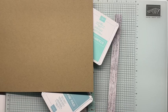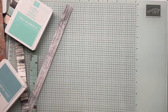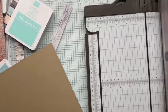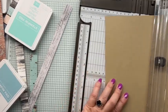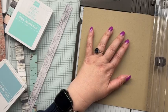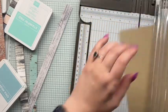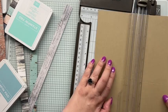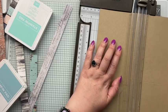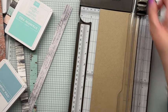I don't have very many sheets left. I do hope in all my paper replenishing that I do have another pack of this, because I really do need it. So I want to score this way. I'm going to make a landscape card first. Normally a landscape card is something I do second, but today we are going to do it first. And I'm actually going to get this straight because that was incredibly crooked. Okay, pop that other sheet away.